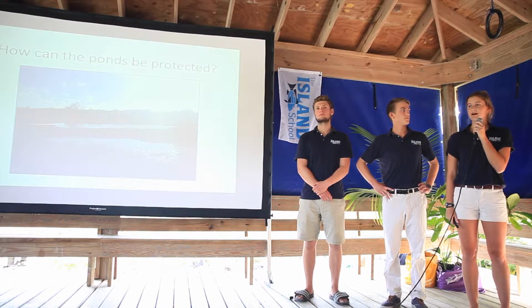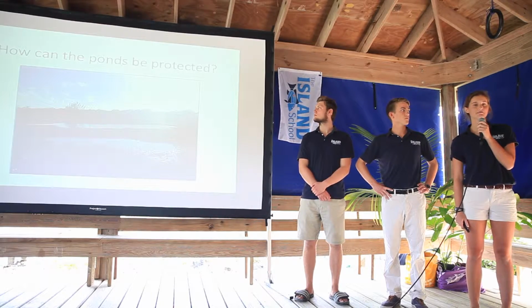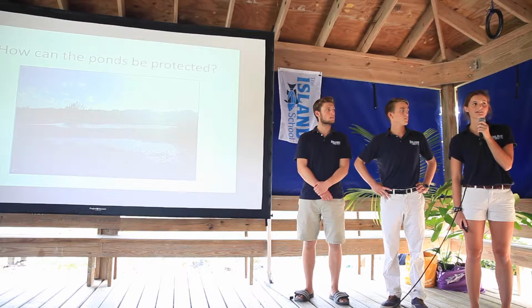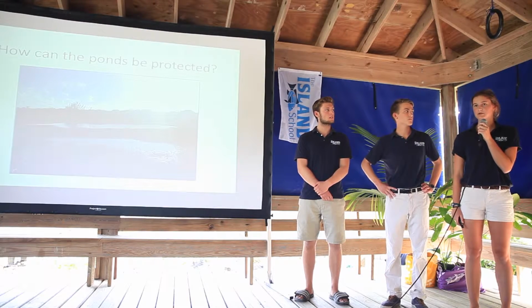As Christian said, the Bahamas National Trust estimates that less than 1% of visitors to the Bahamas every year ever visit an Anchialine pond, so there's a huge potential for ecotourism.